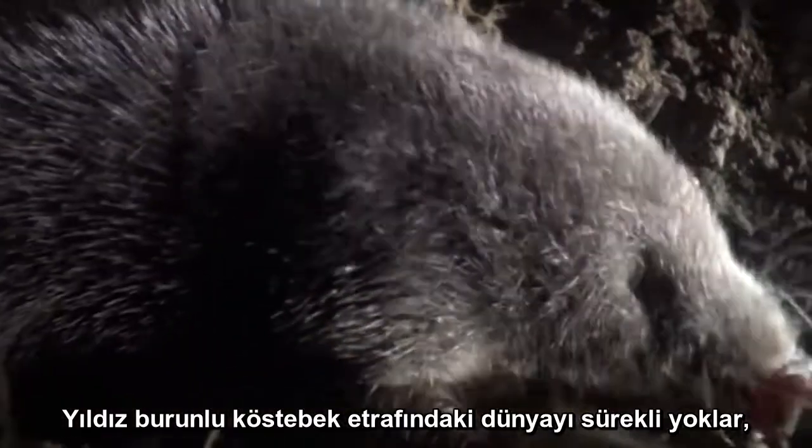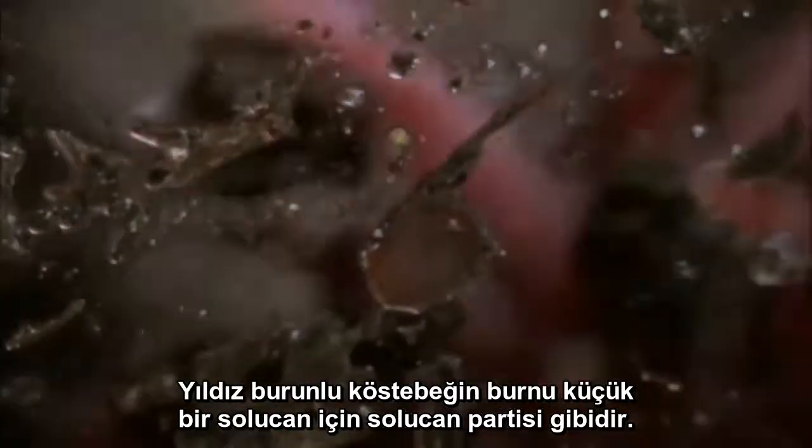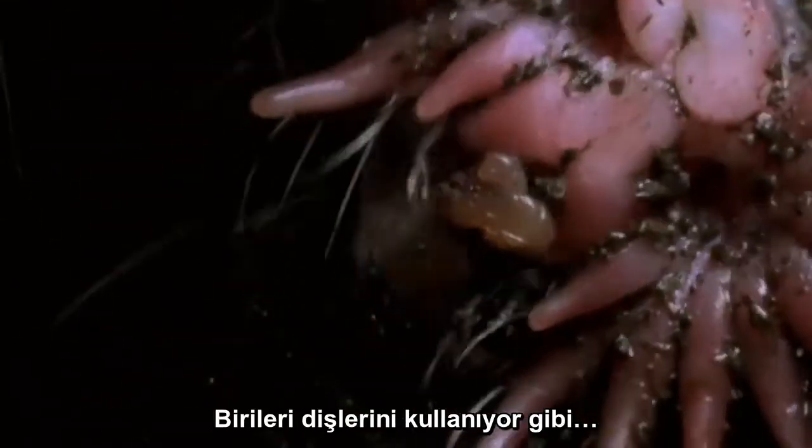The star-nosed mole is constantly groping the world around it, up to 13 separate areas of the ground every second. To the worm, the star-nosed mole's nose looks like a little worm orgy party. And it's like, hey fellas, mind if I join? Oh, that tickles. Wait, someone's using their teeth.